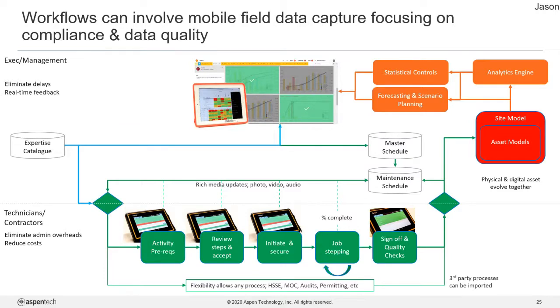Aspen Enterprise Insights has the capabilities to execute, to manage, and to audit cross-enterprise workflows to ensure visibility, accountability, efficiency, and data quality. And all this is done through rich media updates as well, that you can see in the middle of the screen. By taking videos, taking photos, uploading that into Aspen Enterprise Insights, so that in this new volatile environment, you're not going to have people at the site at the same time.